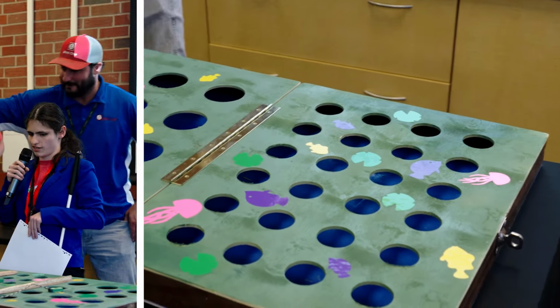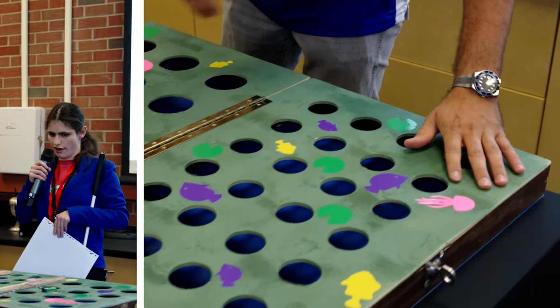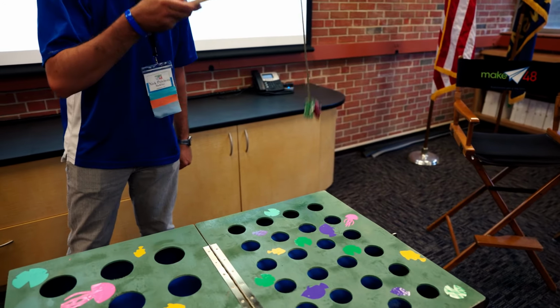We like to put it on the latch as it's magnetic, and it will count down. And you have to get it in that time.